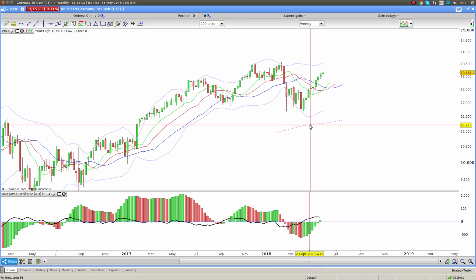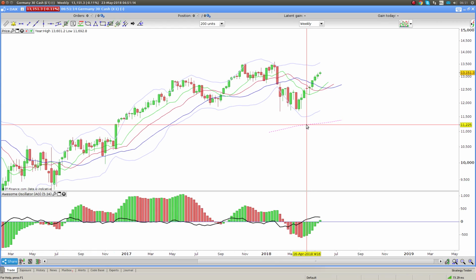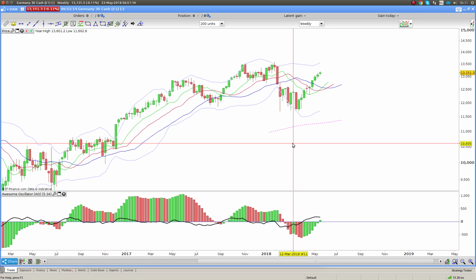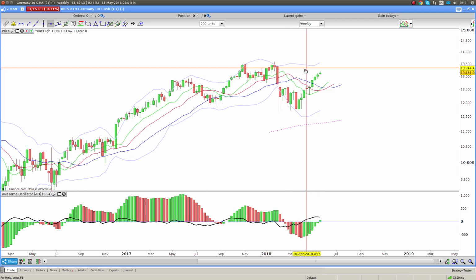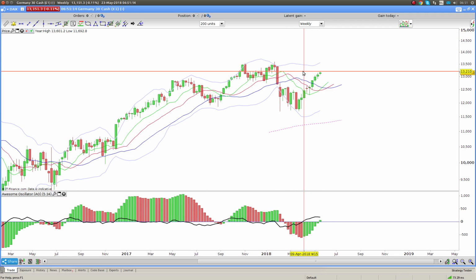This move of the DAX has been extremely strong, and a couple of things are concerning me. The first thing is that we have hit this level, and as you can see, it's a pretty big level. You've got this swing low here, then this whole period here, 2, 3, 4, 5, 6, almost 2 months' worth, where it was used as resistance. So we're back at this level, and that's the first thing.